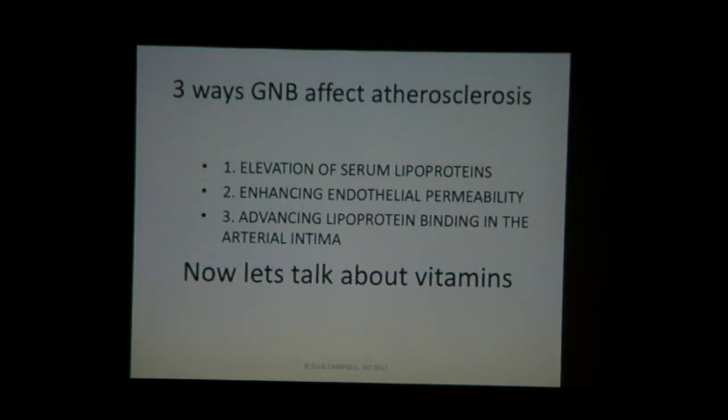So we now have learned 3 different ways that gram-negative bacteria from the mouth cause atherosclerosis. I think that's a really profound place to be in today's milieu, and why I'm so honored to be in a room of dental practitioners, because we're directly connected now.